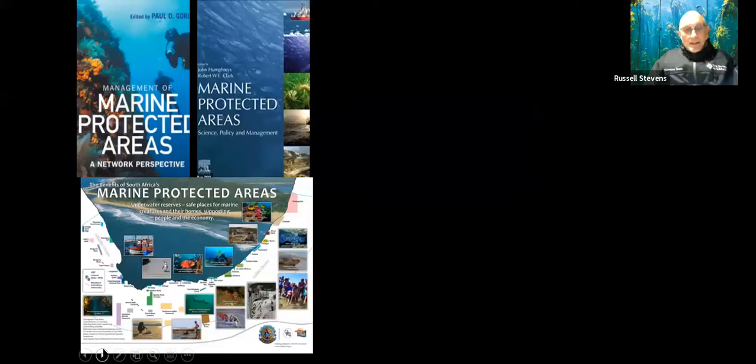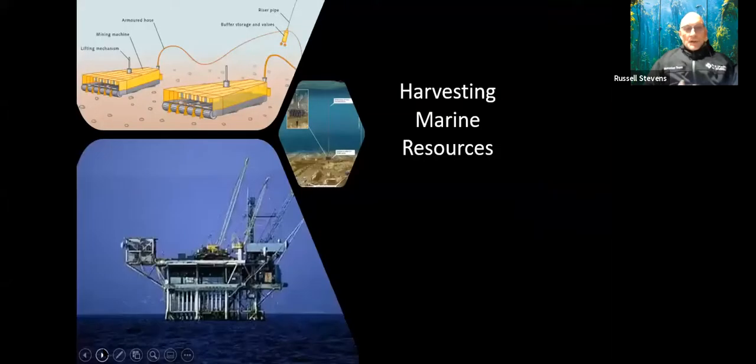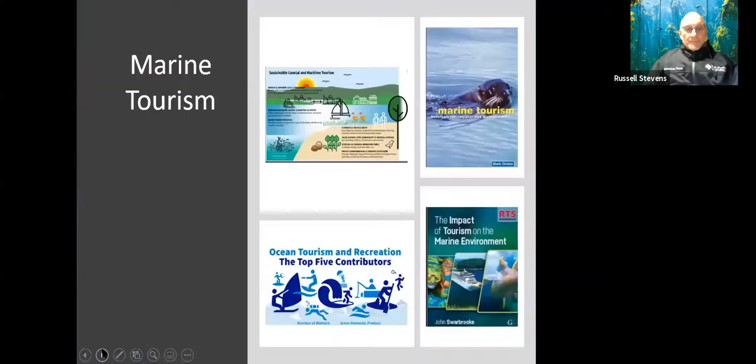One of the key answers to all of the challenges that we face is marine protected areas. Otherwise, we could be talking about the oceans and ecology in a way where it is a devastating story and a story with no successes. Marine protected areas is one of the major successes, and we cover that in the curriculum. As mentioned, we look at overfishing. We look at the harvesting of marine resources.